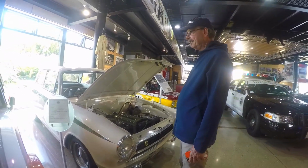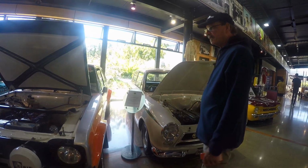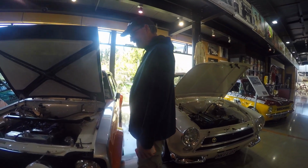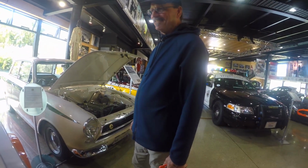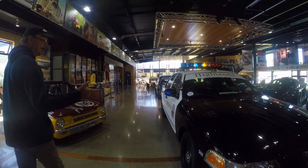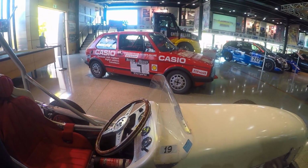What am I looking at, Dad? I do believe that's a Ford Cortina. I don't know what they're called here. It's orange. Looks very souped up. Very cool. I've seen way too many of those. This is badass. Is it? Yeah. Looks very light.